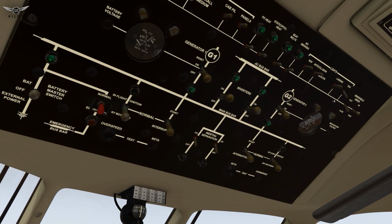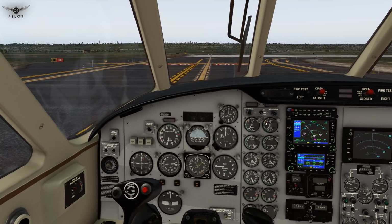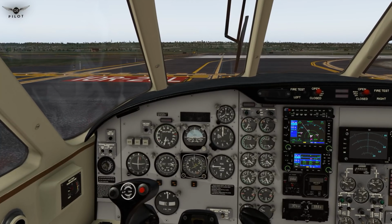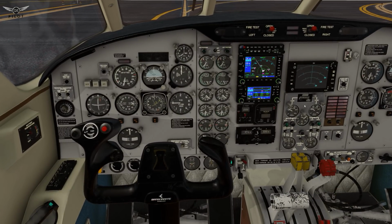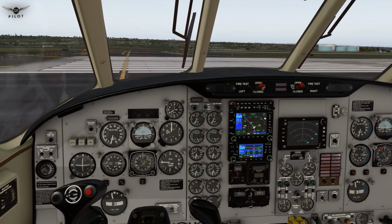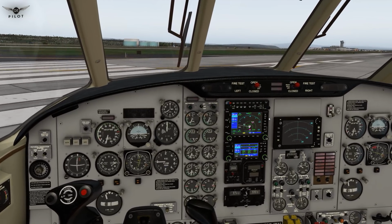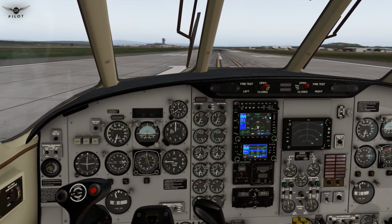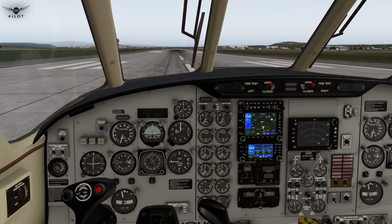All right, we're coming up to the runway here, and we're going to go ahead and turn the strobe on, landing light, taxi light off. And what we're going to do is turn the auto feather on, and we're going to put the mixture on full rich. All right, that's 10 right, and we're ready for departure. Let's go.